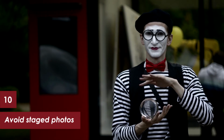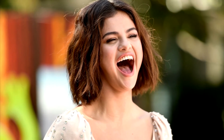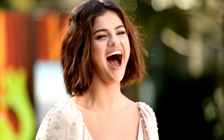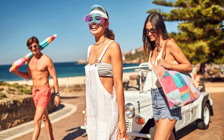Number 10. Avoid staged photos. It's easy to lose yourself trying to come up with the best pose for a photo, but staged images can look mechanical, robotic, and forced. Whenever possible, try not to overthink it. Spontaneous, candid shots are always the most authentic.